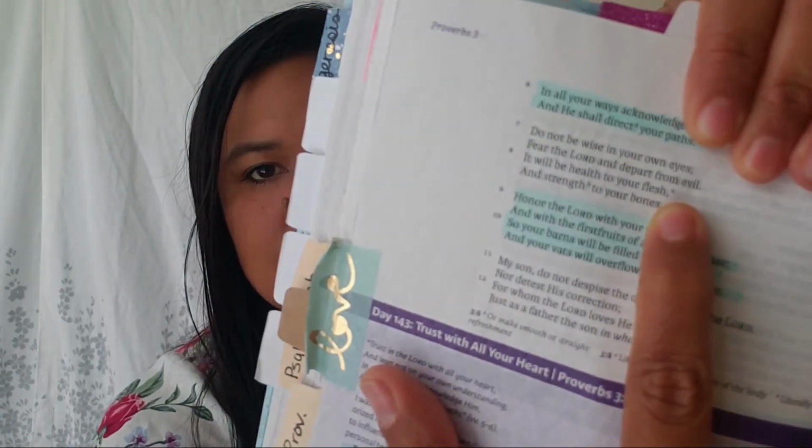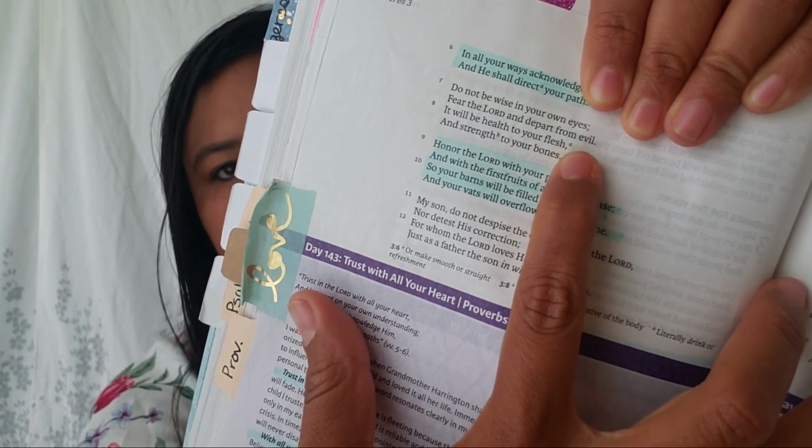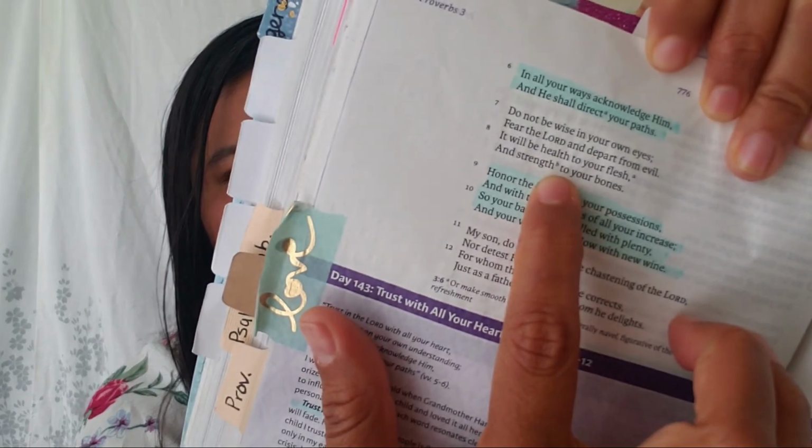Now, when you're reading the Bible, like I said, sometimes, not all the time, you will see small little letters, and they are pointing out like this. I hope it can come out and not blurry. You have a little A there, and then a little B right here.